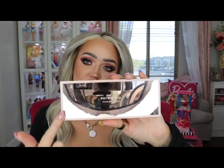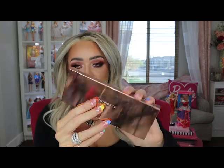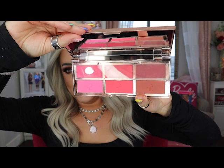Love this palette. The texture of the shimmers that he has is so different than anything else that I have in my collection. Please give us more color stories of these eyeshadow palettes. I do like how the second one does have the different trim around it so that I can look at it and be like, oh yeah, that's the one I'm going for. Whereas if you are going to use, say, the blush palette, okay, there's that. It looks exactly like the eye palette.